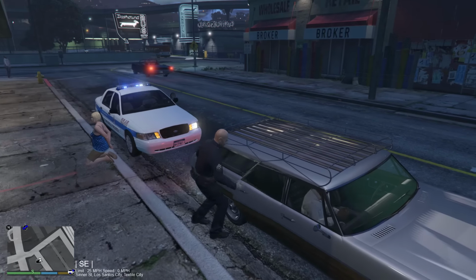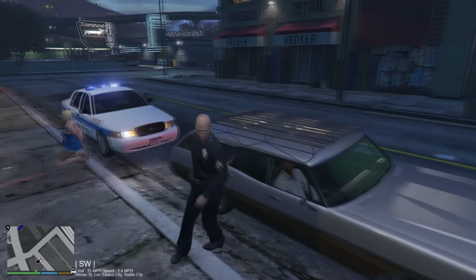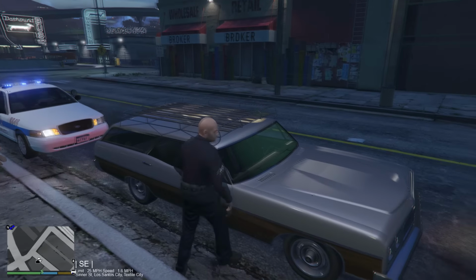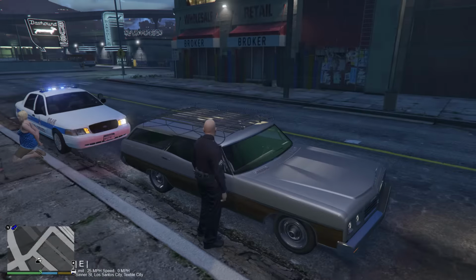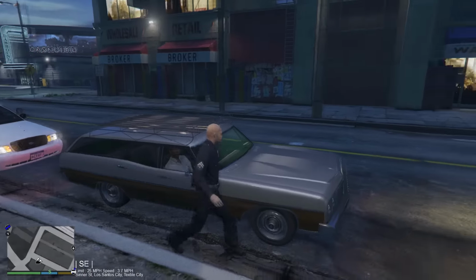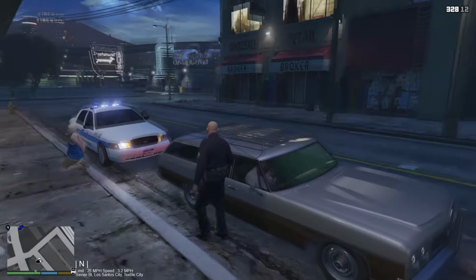No. I can't stand this crap. It won't let me speak with him. If anybody makes mods or anything, I really, really like to interact with somebody in the passenger seat. This is stupid. I can't do nothing. I can't tell him to get out. All I could do is arrest him at gunpoint. But all right, well, that's what we're gonna have to do.